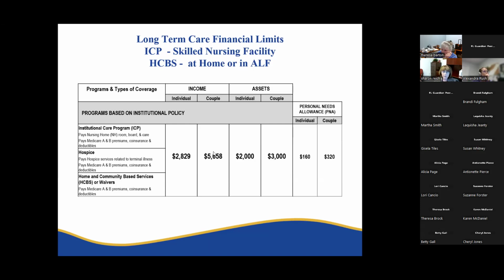Okay. The couples, let's see, I think I have a slide. Maybe I didn't put that in here. The couple limit here is for 2 people going into the nursing home. If you have one person going into the facility and the other person is still at home, the person staying at home is allowed to have more money. And your personal needs allowance is $160. That means your client, when they go into a nursing home, is going to have to pay the nursing home their income less $160. They get to keep $160. The rest of it's going to the nursing home.